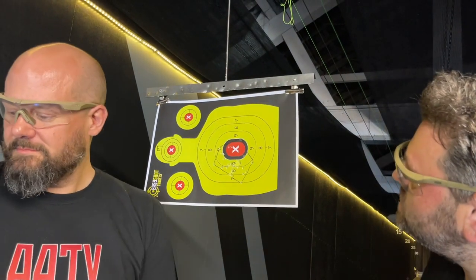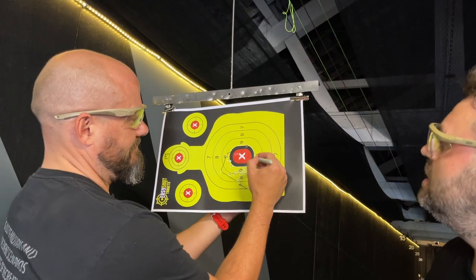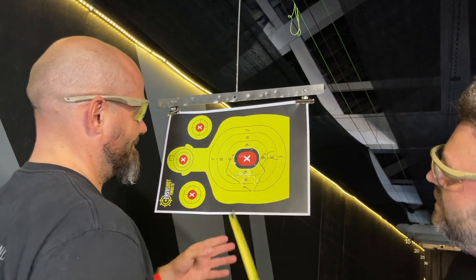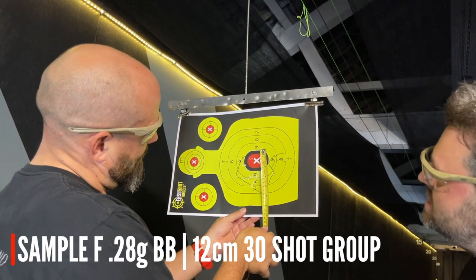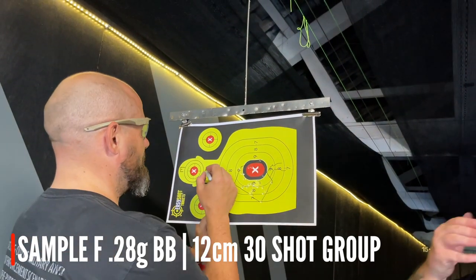Nice little house shape. Not bad. It's not a bad little grouping. About 12 across. At its worst, 12 again. Something pretty consistent. We're getting a lot of 12s, aren't we?